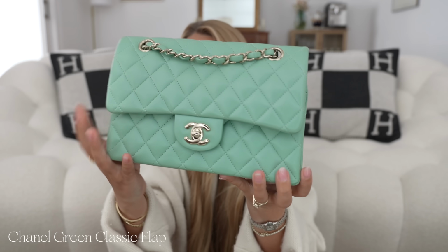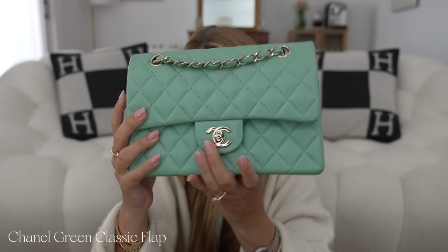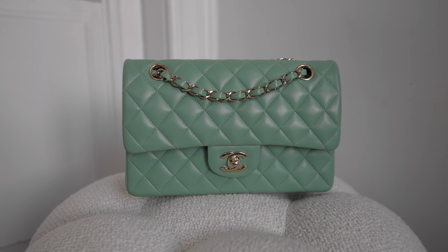The first one being probably the favorite bag of the season. Everyone's gonna know which bag this is because of course it's on the thumbnail, but I really wanted to give this bag a massive shout out. This is my green classic flap in the small size, lambskin with light gold hardware. The only way that I can accurately describe this color is like matcha, or a very pastel green that goes a little bit more into the blue side than the yellow side.